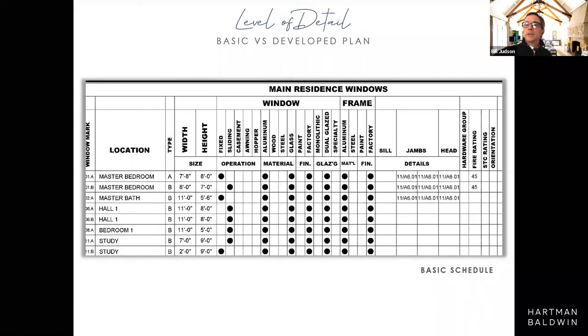The other thing I'm going to point out, remember, we're going to talk about details here in a second. What you care about in all likelihood is how the window is set into the wall. You may have a vision of, I don't want them flush with the outside of my wall. I want them set into the wall. So an architect or a designer is going to do details for you to show that. You probably can't see it, but right here are callouts that are going to show me where those details are.